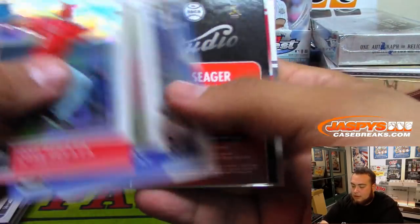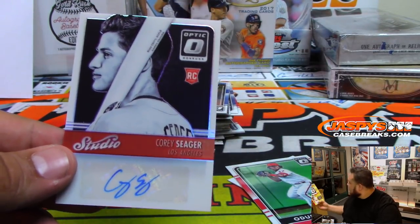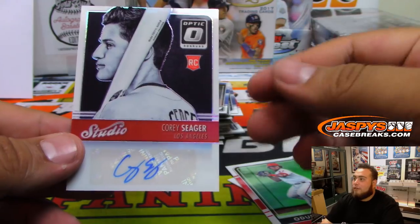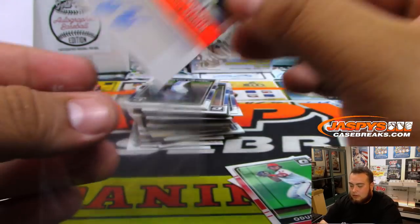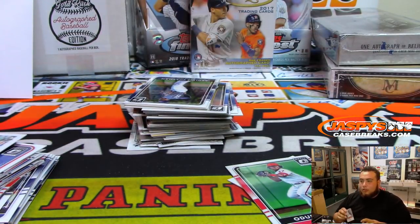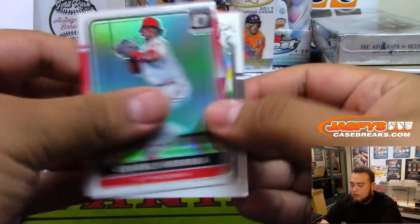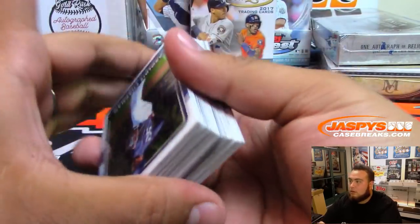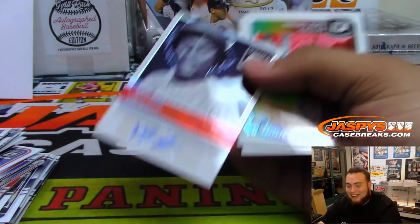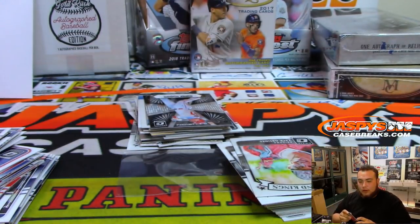Is this an autograph hot box? Wow, it is an autograph hot box. Yeah. It's our third autograph. Corey Seager for the Dodgers. Nice studio autograph. Dodgers. Josh Bruce. Mikel Franco. Damn, you guys got a hot box. Philadelphia Phillies. Tony Barkey.